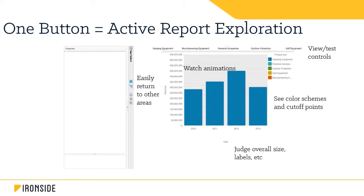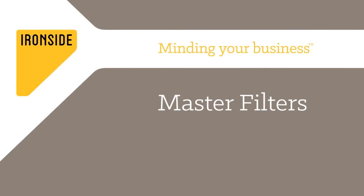So Active Reports provide animations, and you can interact with reports in a variety of ways. One button Active Report animations helps that report author to create that report and the end users to consume it in a better way.